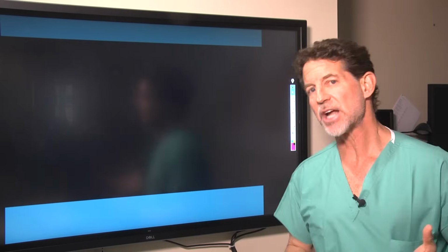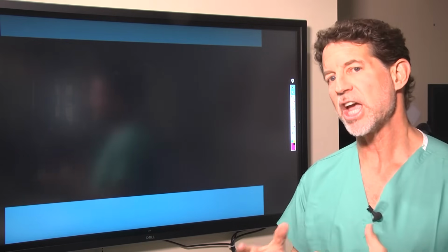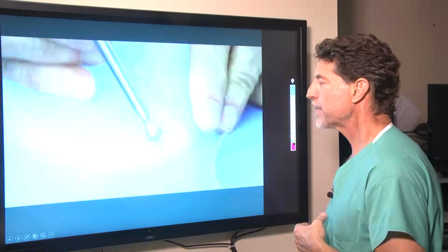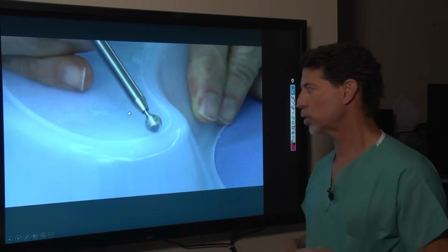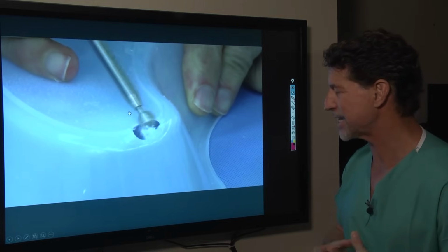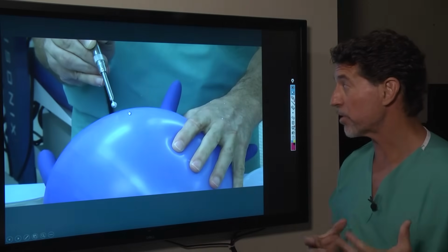So there's a new technology that really has changed things, and the new technology is called ultrasonics. And this is an older tool that we use to cut bone. It's similar to a Dremel. It's sharp, it spins, it tears, and on bone it very effectively cuts.